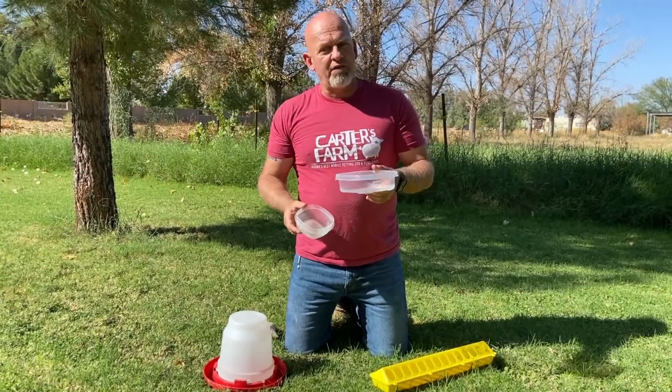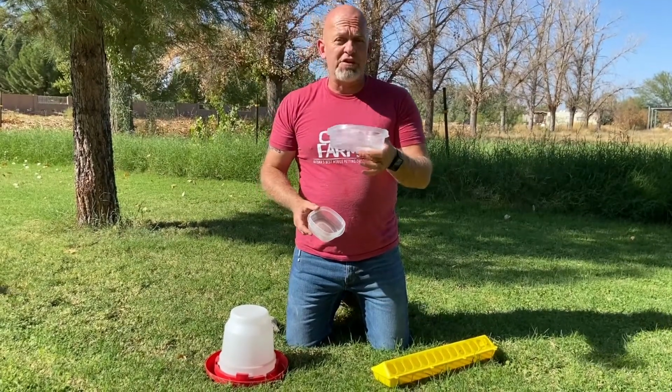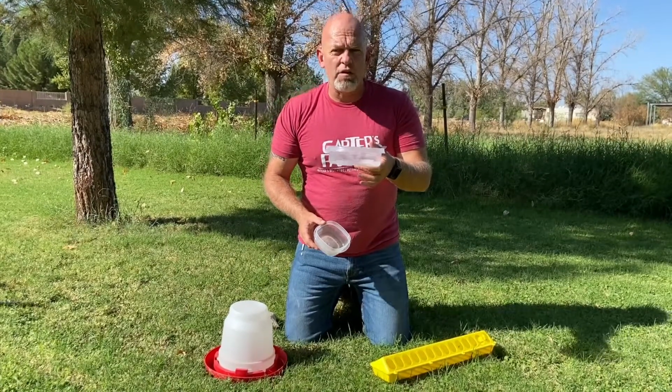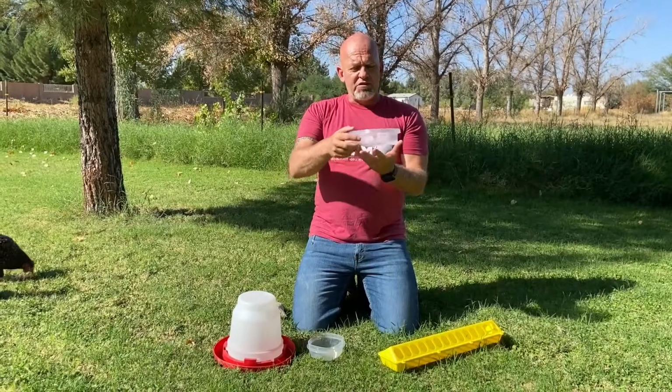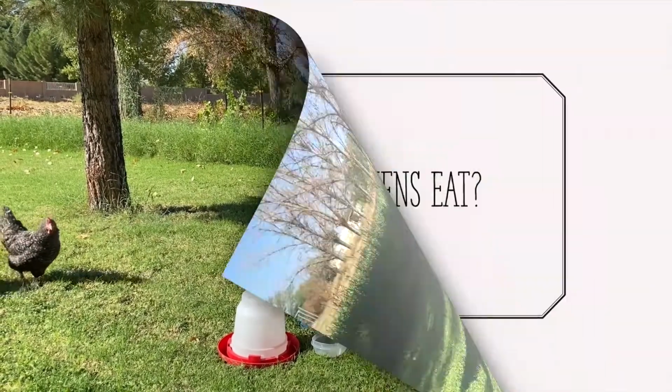But the water is different. In a dish like this for a baby chicken, they easily can fall into water and drown, and it does not take a lot. So one of the things that I like to do is you take this same container and fill it with rocks.